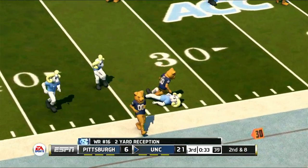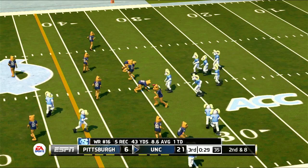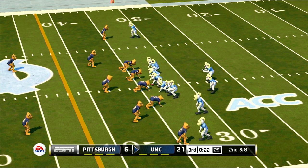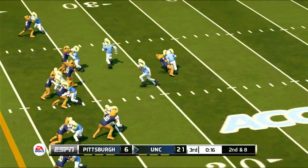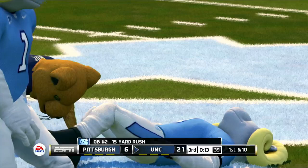Makes the catch, and he's got nowhere to go. Nothing going on that play. Well, here I think the quarterback needs to be a little bit more patient in the pocket. That way he can allow his receivers to get downfield a little bit before he throws it. Tackle around the 48-yard line.